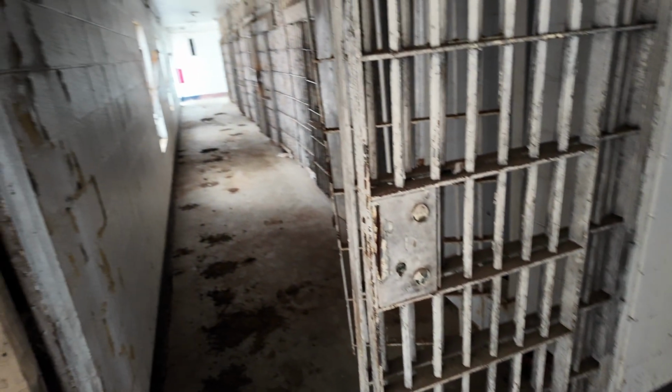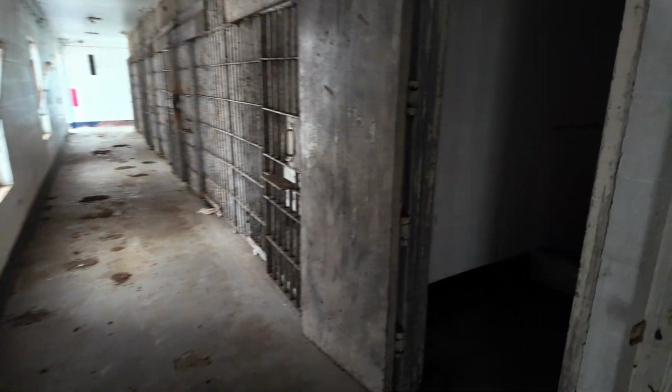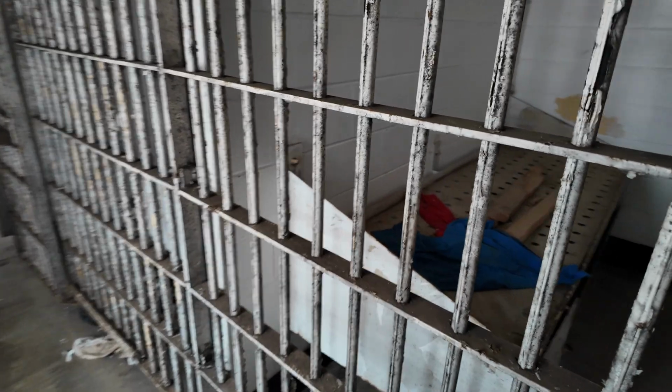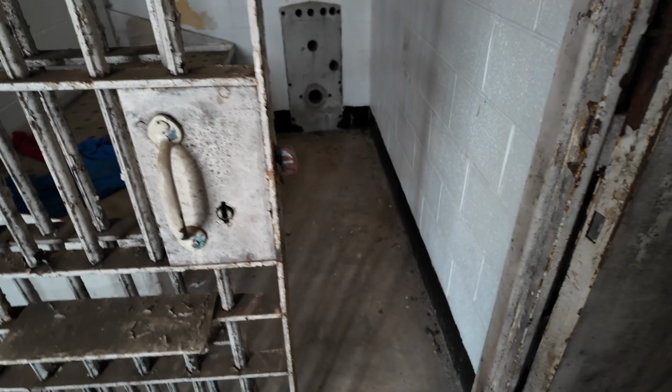Oh man, check that out. Look at all these prison cells. That looks like a shower in there. Maybe. A lot of echo going on. Right there's your cot where they would lock people up. Look at that. Whoa, that is awesome.